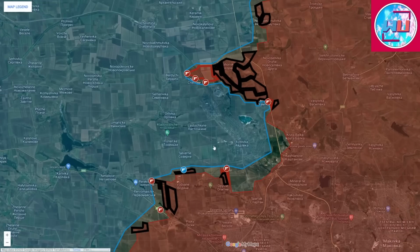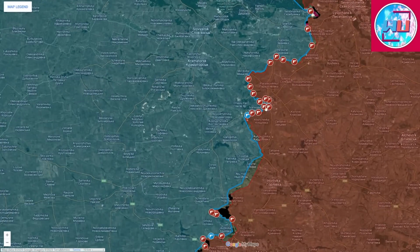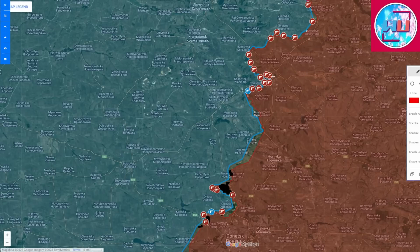And what is the significance of this? At the same time as the encirclement of Avdiivka, the Russian forces are also trying to encircle Bakhmut. And this, in the grand scheme of things, actually looks very small. However, it is very significant because these two areas are the most fortified areas of the front line here in the Donetsk region, which leaves essentially the whole supply lines of the Ukrainian army in the Donbass at risk.